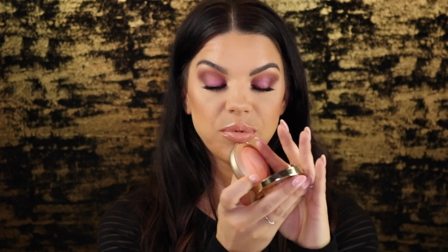Next in line, I would say, would be Milani for blushes. These are the baked powder blushes. Milani's baked powder blushes are the shiz. This is one of my all-time favorites, the Luminoso shade. It's a peachy shade, which is beautiful on the skin. It has a little bit of gold reflex in it. It's just so beautiful. It goes on so smooth and creamy.